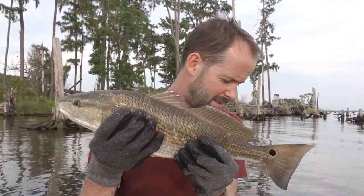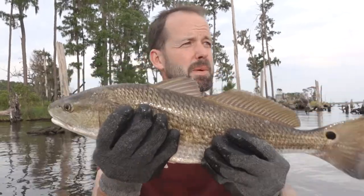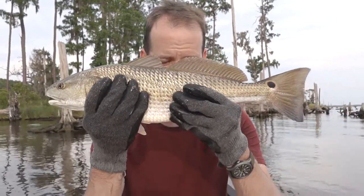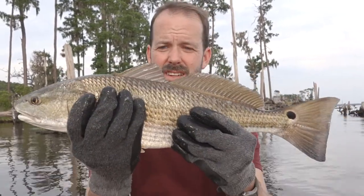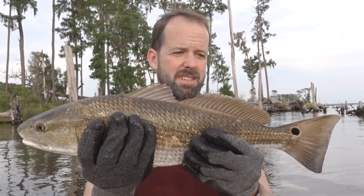I was actually not right on the zero. I was at the end of the tape, but I was not at the zero. This is 18 and a half inches long. Red drum. He's dispatched. You may see him kick a little bit. That's just his nervous system.